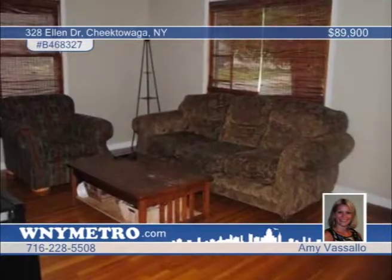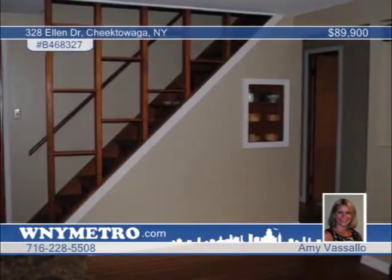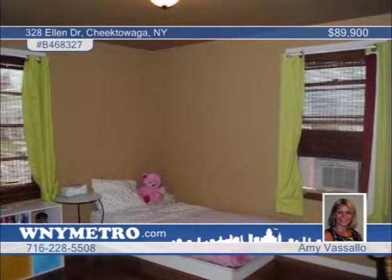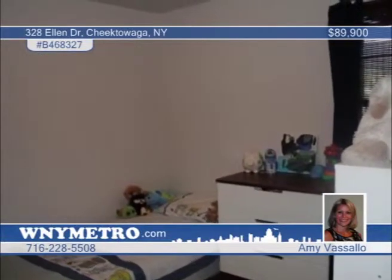Take a tour of this charming four-bedroom, two-bath home located near the Amherst borderline. Two bedrooms are on each floor as well as a full bath on each, and the eat-in kitchen includes a stove and refrigerator. Other bonuses include hardwood floors, a large deck for entertaining, furnace updated in 2011, and the included washer and dryer. Why rent when you can own? Call Amy Vassallo today for your appointment.